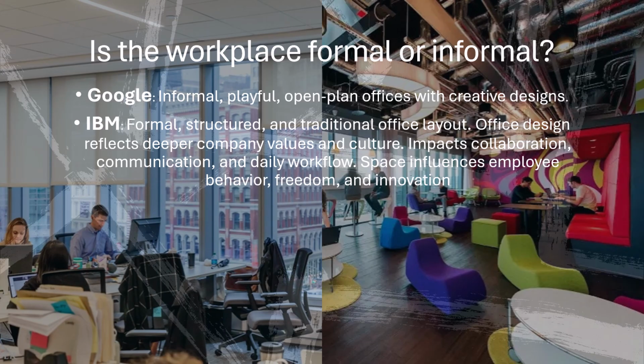IBM, on the other hand, has a more formal and traditional office structure. You'll often see cubicles, assigned desks, and neutral color schemes. This supports a culture that values professionalism, order, and clear hierarchy.